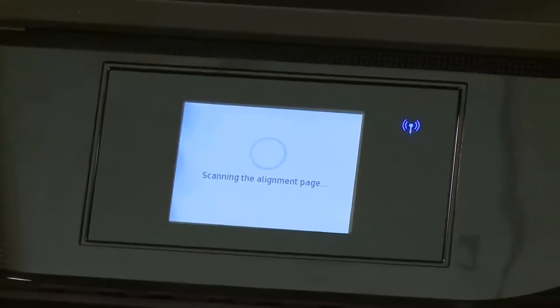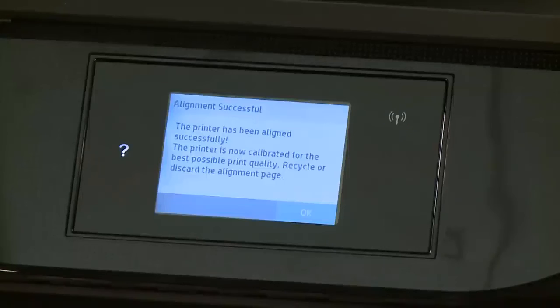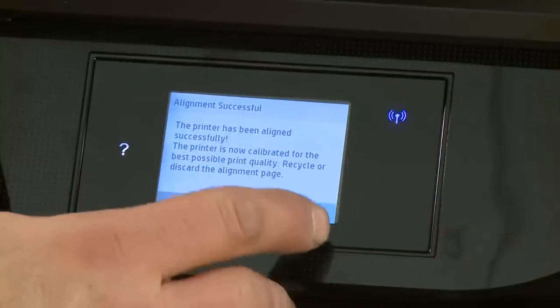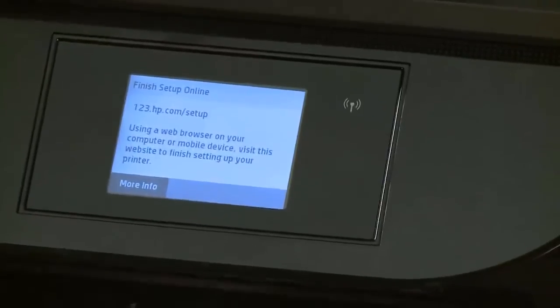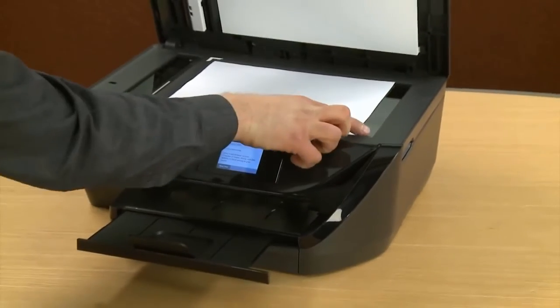The alignment sheet must be scanned to finish your printer setup. An alignment successful message displays on your control panel. If you do not receive an alignment successful message, go to support.hp.com for further help. Touch OK. At this point, the hardware setup is complete. You can lift the scanner lid, remove the alignment page, and recycle it.